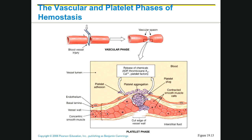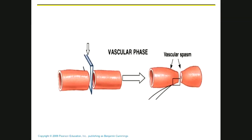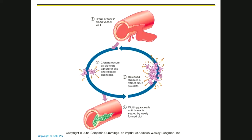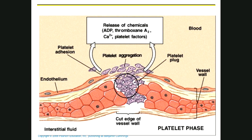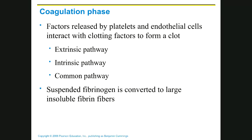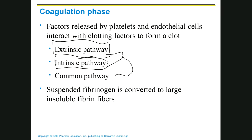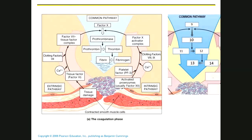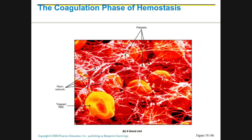So vascular phase looks like this. We get that spasm. Platelet phase looks like this. We're going to get this loose platelet plug. And then coagulation, remember, is this complex sort of like domino effect till we get to this clot. And so you can do it either by this way or this pathway. And then these two join together to form this pathway. And it looks like this. There's extrinsic, there's intrinsic, there's common. So we're going to get a clot.